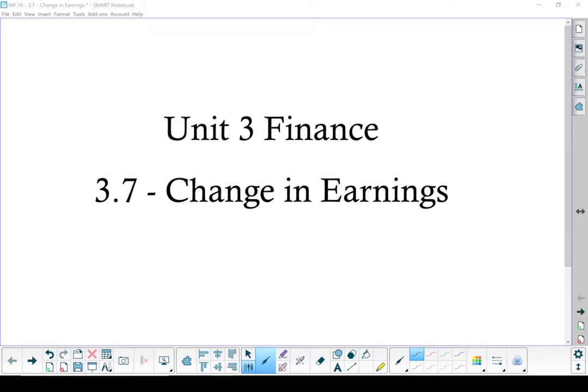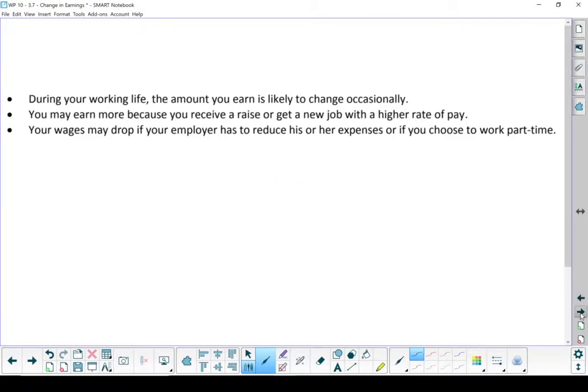Unit 3, Finances. Section 3.7, Change in Earnings. As you work, hopefully the amount of money you make is going to change. The longer you work at a job, the more you make. As you continue, you should be getting raises or moving to newer, higher paying jobs. If you're not, either you're in the wrong job or you're not doing a very good job.